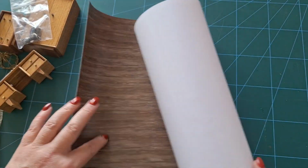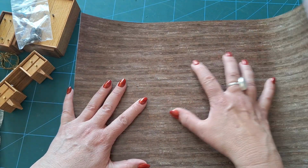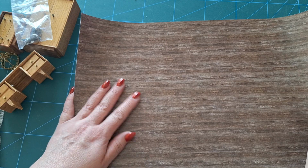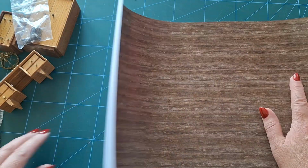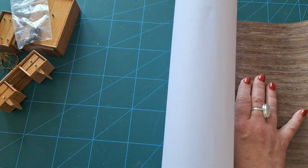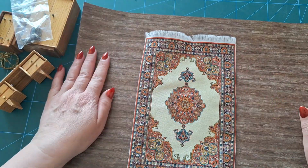And the last thing I've got here is flooring. Now this was on sale, and I've never really bought it like this. But it's actually quite nice. I was a bit worried, you know, with it being printed, if it wasn't very good. It's a little bit shiny. But if you imagine, if I can do it. So I did the floor in that, and then they had that rug on.